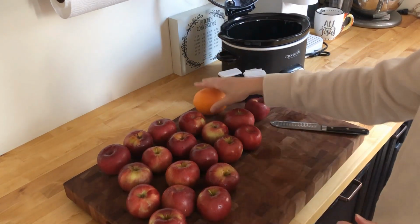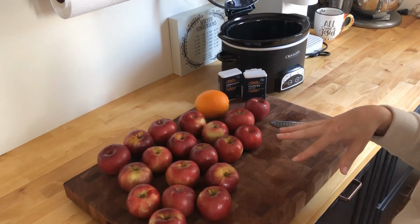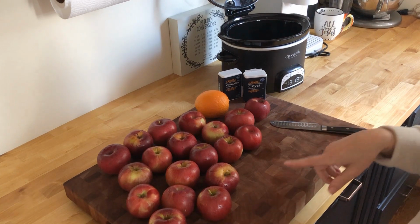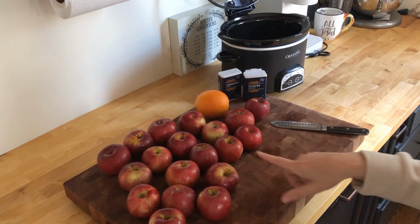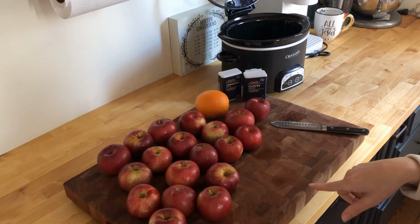So what I'm going to do is chop these apples up and put them in my crock pot. I don't know if I'm going to use them all yet. It just depends how many fit in my crock pot. So I'm going to chop these, take the cores out, and then I'm going to fill it with water. So let me get these chopped up, and then I'll show you what to do next.